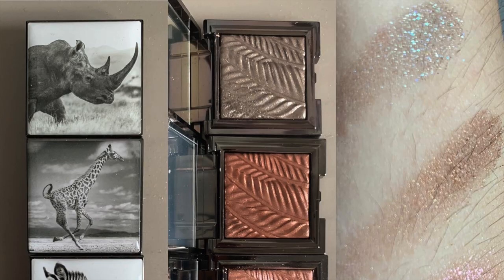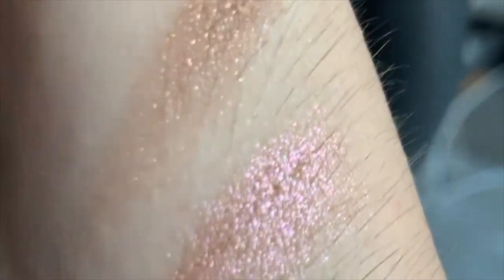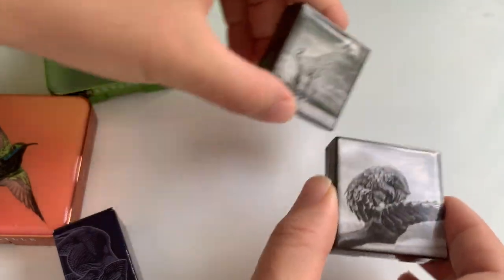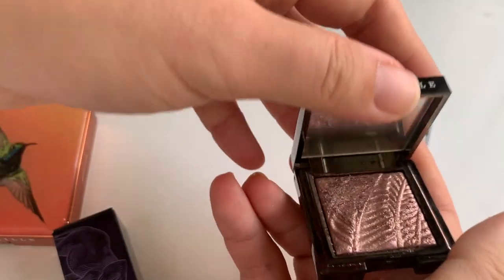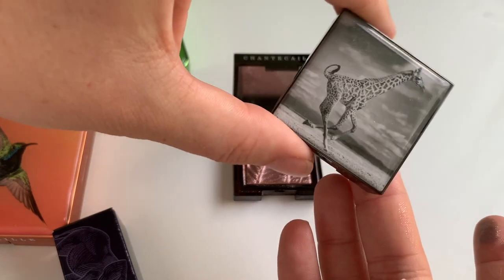And I decluttered Zebra, and I decluttered Rhinoceros because it was an amazing shade, described as sophisticated olive, but it was too glittery for my taste. The glitter fell off. I needed to remind myself to use a primer. So the two shades that I still have in my collection are Pangolin, that is glittery, but I like that color so much that I decided to keep it. And besides Pangolin, that is the must-have in my opinion, also Giraffe.